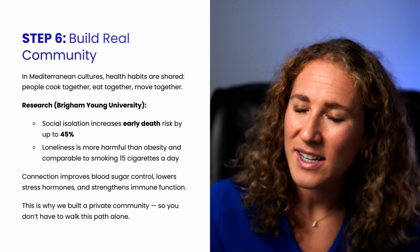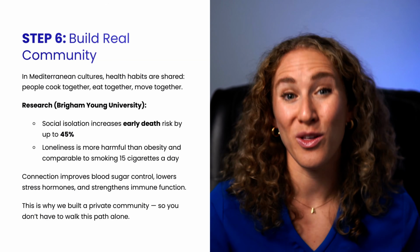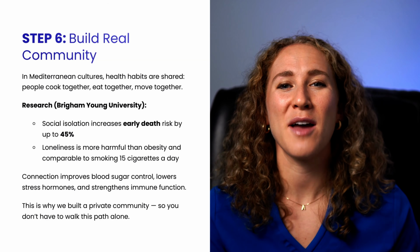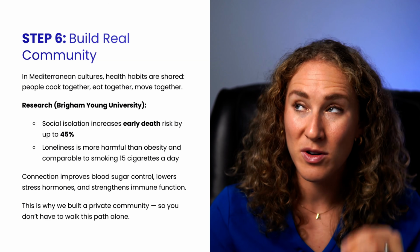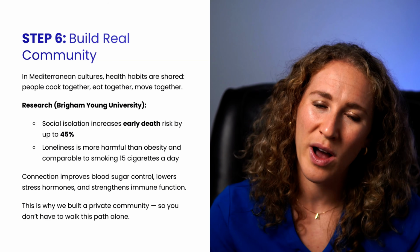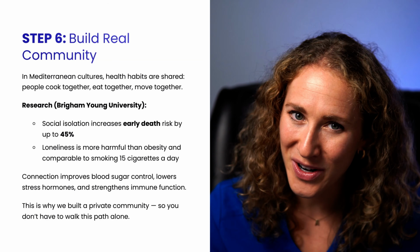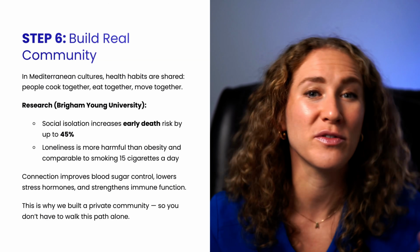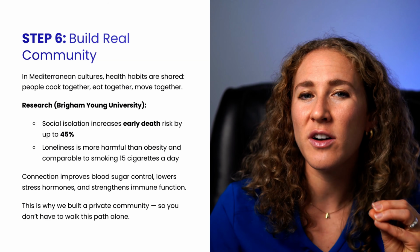Okay, now we're ready for step number 6. Step number 6 is the one most people often forget, and this is to connect with others. Finally, this is the one I believe is the most overlooked pillar of health, but it is the most vital, and it's connection. In the Mediterranean, people don't just eat well and move their body. They do all of their activities together. They eat meals with family and neighbors and friends. They walk and they talk with anybody they know. They're just part of a community.